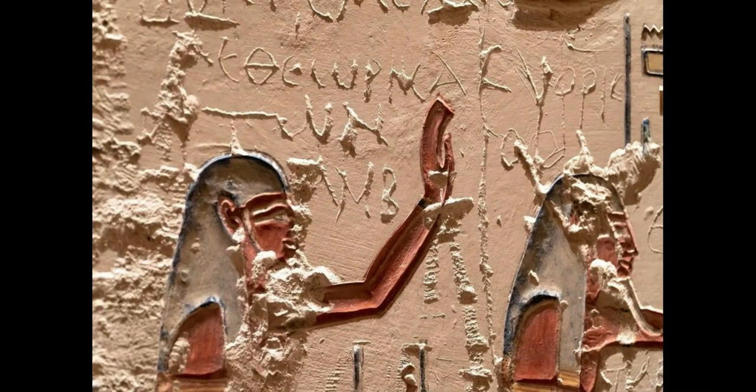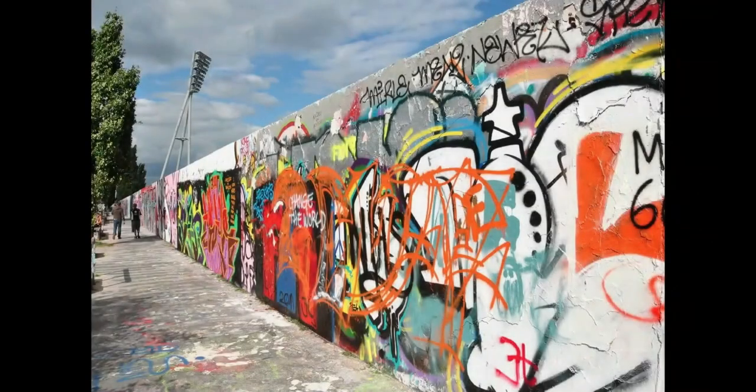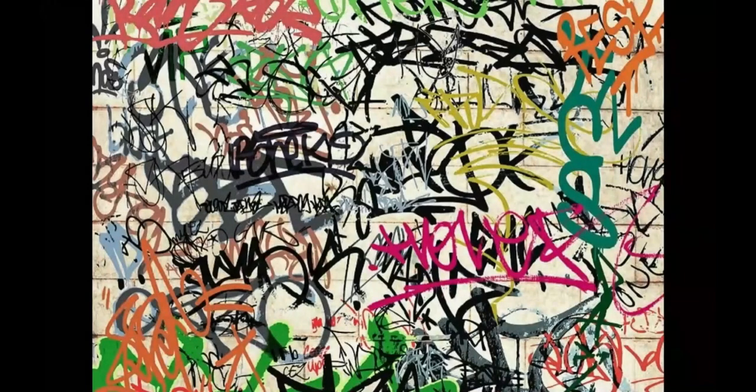Cavemen, back before humans knew how to write and talk, would use graffiti as a way to mark their territory. The most famous form of graffiti was to use red clay to put a handprint on stone. This would help protect them and let the others know the territory was taken. Graffiti since then has evolved. People now will use spray paint rather than clay or chalk to make a temporary mark. So many new forms of graffiti have been made.